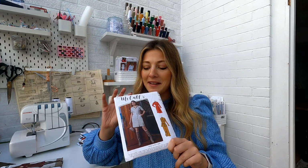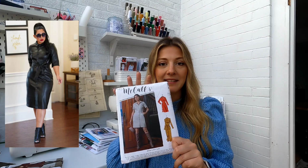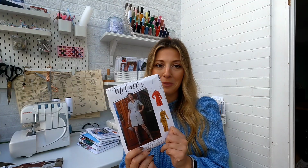I also think you could make this in a leather and it would be so gorgeous. You could do it in a suede, any of your heavier weight fabrics. This is absolutely perfect for it. And a shirt dress is just one of those things that is never going to go out of fashion. You'll get so much wear out of this.